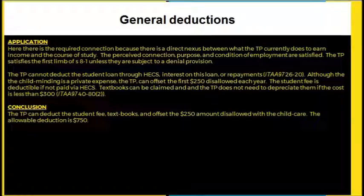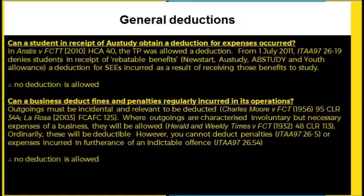Things that relate to the HEC system won't be. The next thing we look at is the receipt of OS study. Now, this really flows from a case from about 5 or 6 years ago called Anstis. And there the taxpayer went to the High Court and actually won.